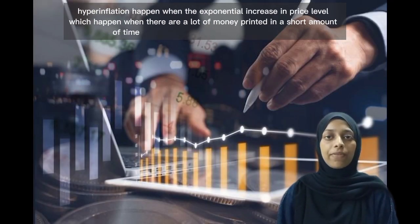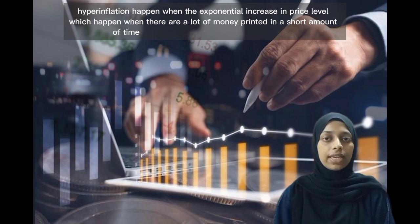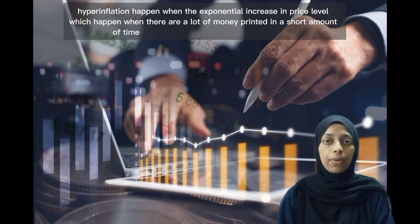Hyperinflation in Venezuela. Hyperinflation is described as monthly inflation that exceeds 50%. It happens when there is an exponential increase in the price level, which happens when a lot of money is printed in a short amount of time.